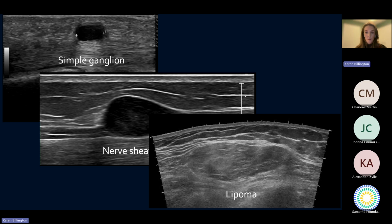And this appearance here, this looks like a very benign one. They do have a potential to transform, but when they look like this, very well defined, very homogeneous and smooth, it's a benign peripheral nerve sheath tumor. And this lesion here, this is a really common one that we see.